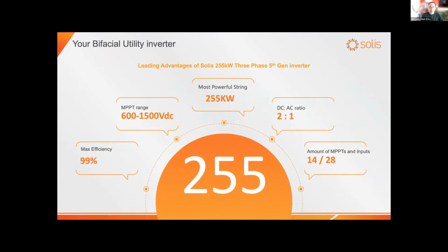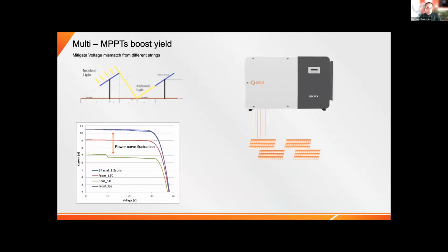As a bifacial utility inverter, it is a leading string inverter in the market. It is currently the most powerful string inverter worldwide at 255 kilowatt, with a lot of attractive features to boost your bifacial performance, including a super wide MPPT tracking voltage range from 600 volt DC all the way up to 1500 volt. Thanks to the increased yield of bifacial, we also want to harvest that with a 200% DC/AC ratio. Most importantly, to squeeze every bit of power out of the bifacial module, we need a lot of MPPTs. This unit is equipped with 14 MPPTs, and I'm going to tell you how this will affect your increase.